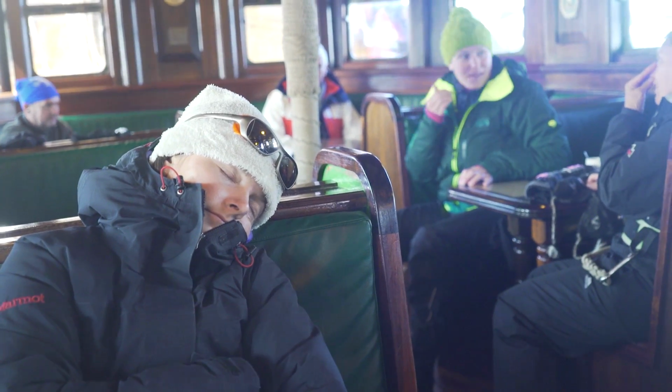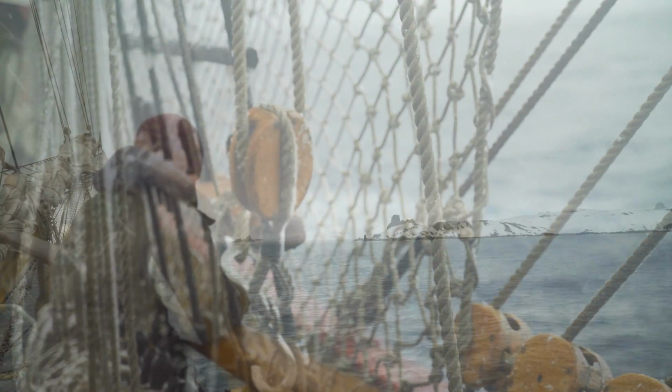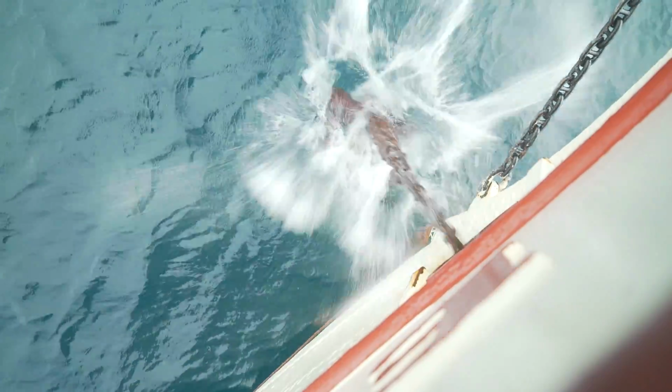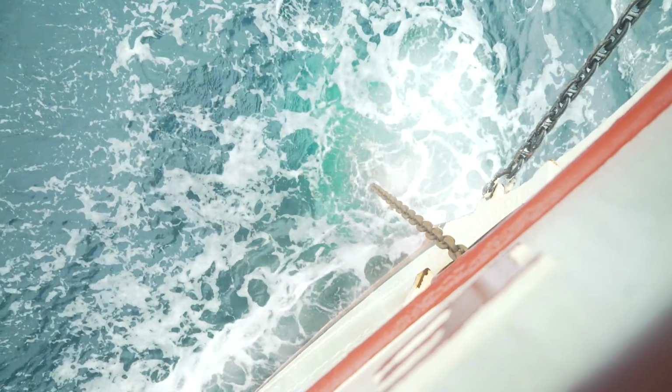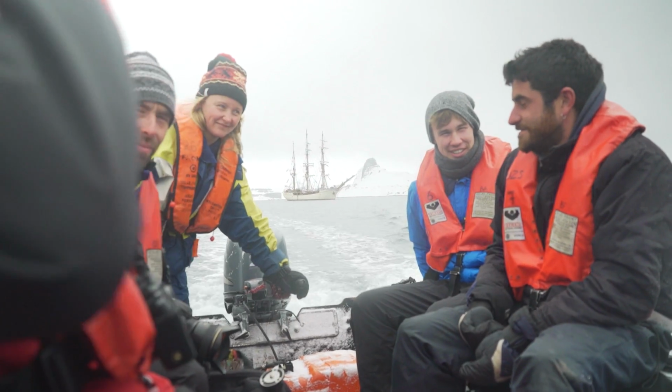Then, after about 4 days, where we cover over 500 nautical miles, we finally reach our destination. And after we've dropped anchor, it's time to set foot ashore and meet Antarctica's inhabitants.